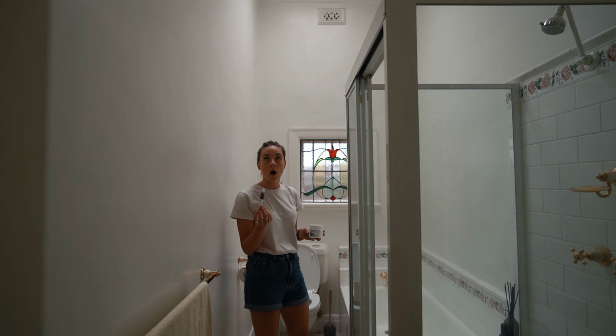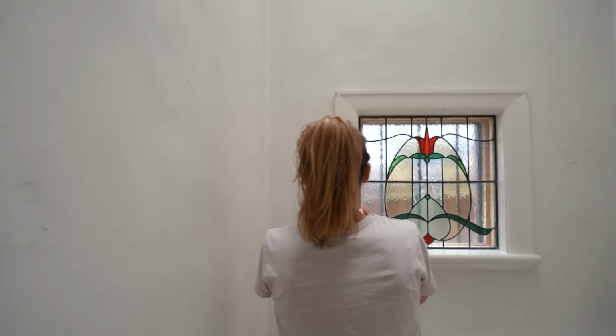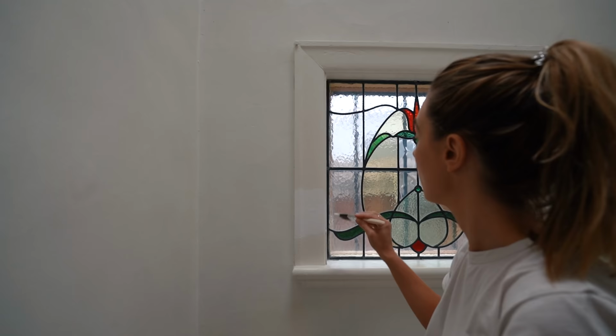I'm a bit confused about the bathroom because I don't know if I'm gonna do the whole thing white or if I'm just gonna go white trim and a little bit of a soft gray. So I'm just gonna paint samples everywhere because I want to. I don't need a hot tip. Oh, I need my pencil. Can you get my pencil for me?